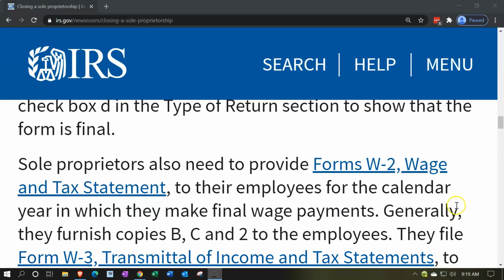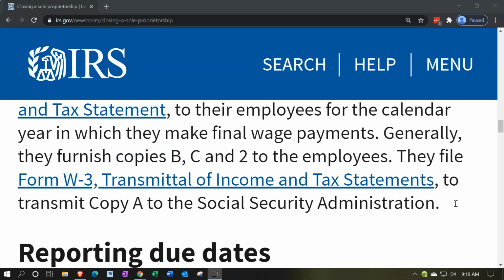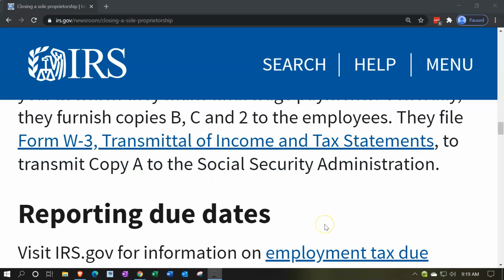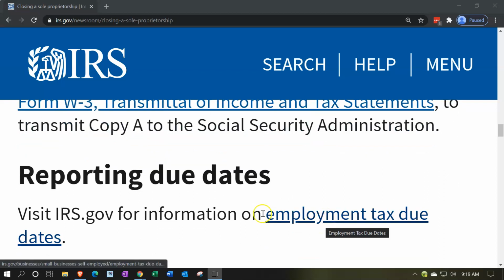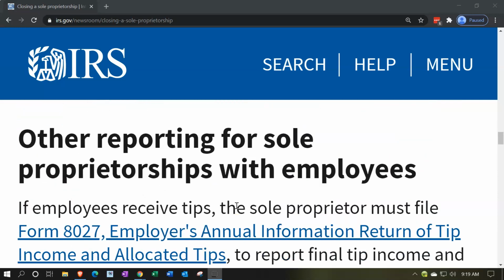Then sole proprietors also need to provide Form W-2, Wage and Tax Statements, to their employees for the calendar year in which they make final wage payments. Generally, they furnish copies B, C, and 2 to the employees. They file Form W-3, Transmittal of Income and Tax Statements. That's like the consolidation of all the W-2s. They do that to transmit a copy A to the Social Security Administration, basically going to the government. Reporting due dates: visit irs.gov for information on employment tax due dates. There's a link to that here.